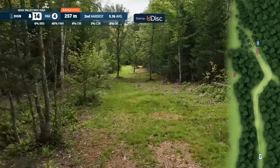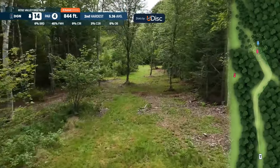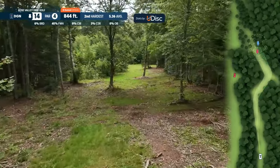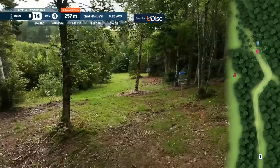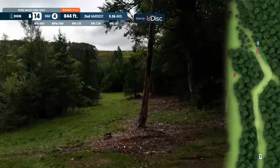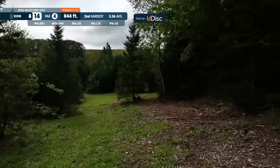And the left side of the green is a little better than the right side. And you can't even see the basket yet. That's the female's basket. There's our basket right there that we're playing to. You see it down there? Oh my goodness. Yeah, there's no OB on this hole.